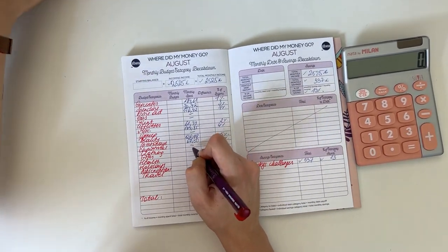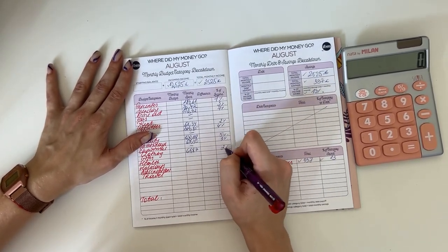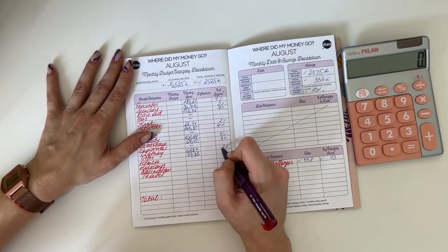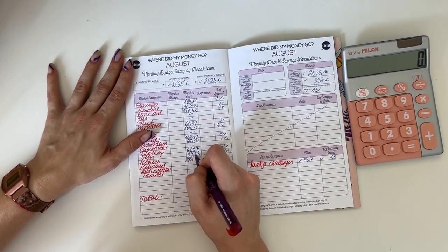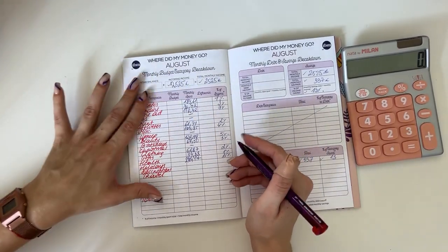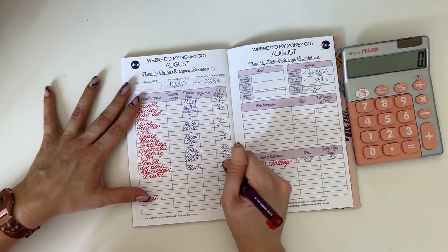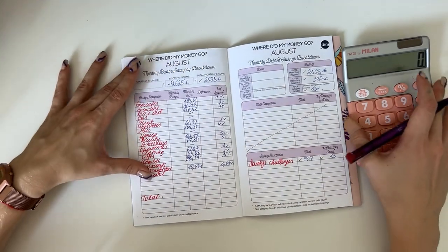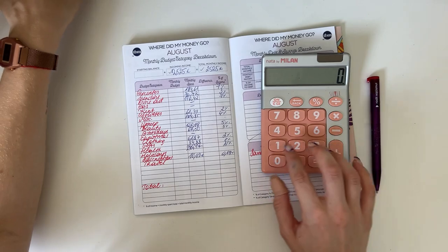Nothing in Christmas. Clothing was 61 euros 87 cents, that was 2%. Gifts was 34 euros and 88 cents, which is 1%. Health was 280 euros and 47 cents, which is 11%. And then we had subscriptions with 10 euros and 98 cents, which is 0.7%, I believe. And that was all.